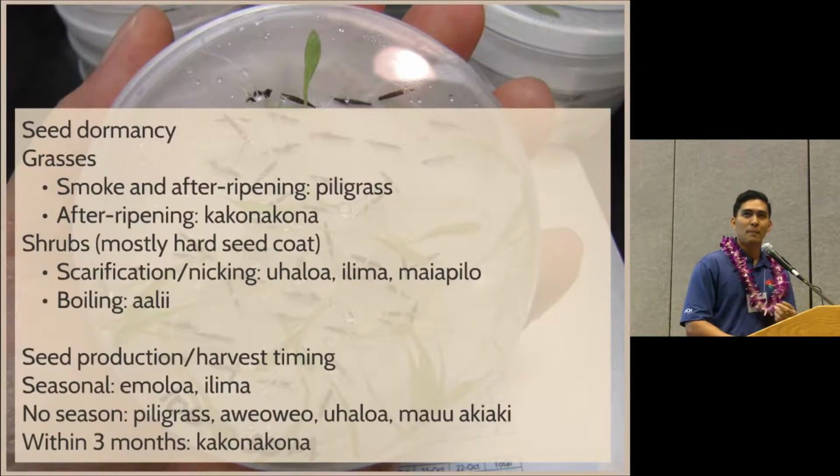Research that has been published for aali indicates that boiling, actually pouring boiling water on your aali seeds, can help scarify it.